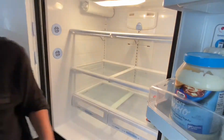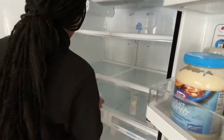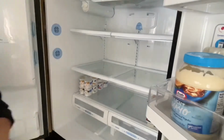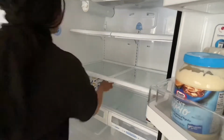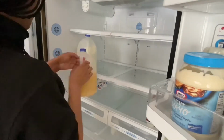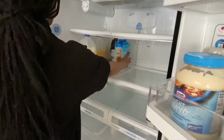Now that I got that clean and dry, I am going to be just putting everything back, but I'm going to try to organize it as I go. And it was at this time that I thought I broke the refrigerator, you guys, because the light was not coming back on. Usually I can push these two buttons at the top and then it'll reset the whole light situation, but it didn't happen.